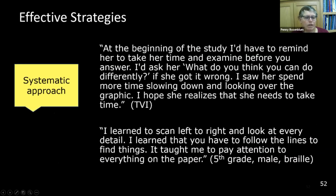One of the effective strategies is being able to have a systematic approach. And in the handout, you can read some of the quotes from the TVI and the student here. But if you're working with your student, you want to teach them from the beginning: check for the title, start at the top, go down, read the key. You may have a student who says, "Wait, no, I don't like to start that way. I like to just get a big gestalt of what's there, and then I'll go up for the title." There's not a right or a wrong way, folks. What's important is that your student has a system so that they don't miss information.